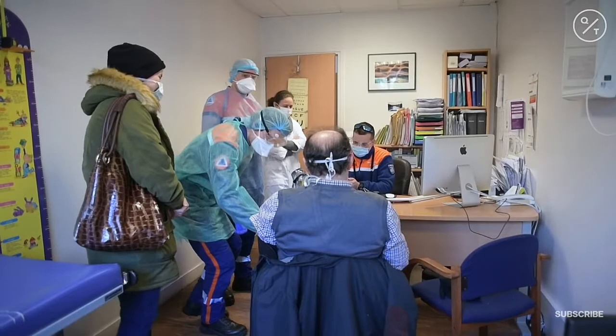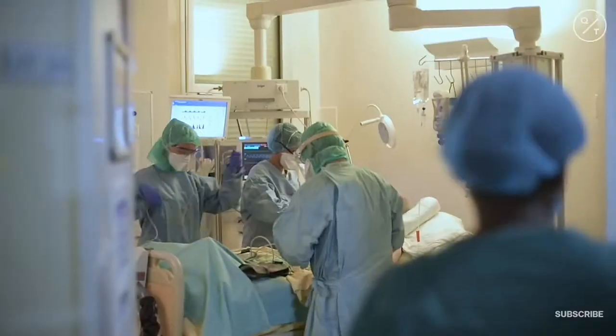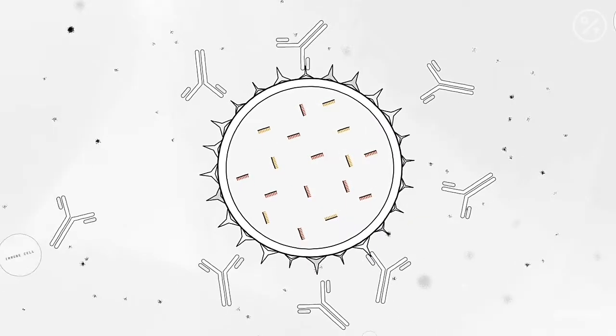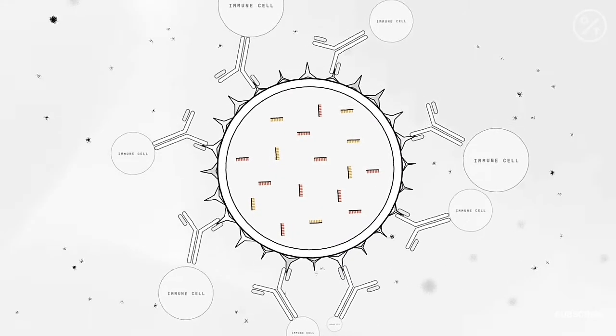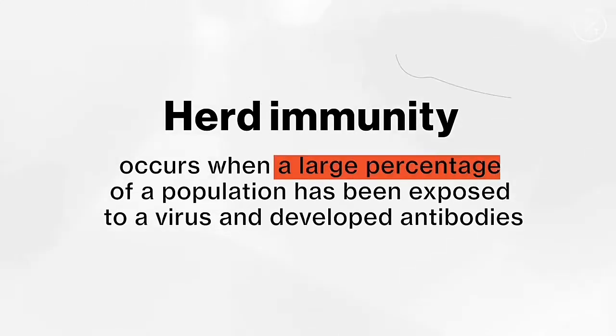Currently, there is no effective treatment for the virus. Recovery depends on if the immune system can develop antibodies to recognize the virus's structure and then destroy the virus, helping fight off the disease. And that's why people talk about herd immunity. That is, once you get enough of the population which has been exposed to the virus, which has the antibodies, then that will decrease the spread of the virus from person to person.